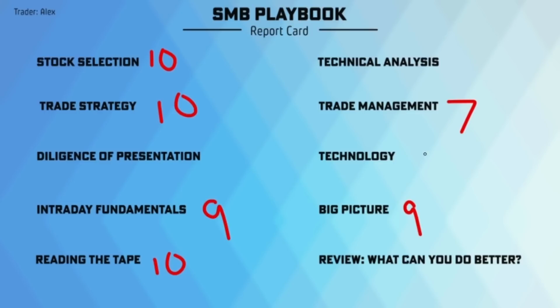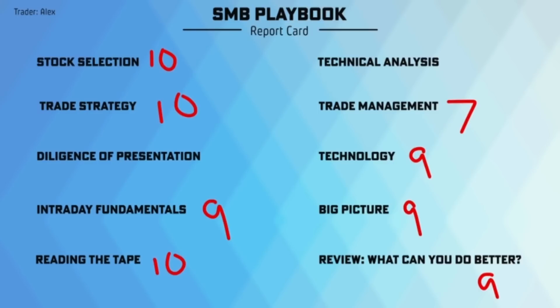Technology, 9 out of 10. Love that you're using the tools we have to find really good setups. Love that you're setting alerts at really important price levels. That's really good. Review, 9 out of 10. I think we're walking away with something concrete, and that's what we try and do here. It may seem like we just drone on and on about all the different trade ideas, this is important and this is important and that is important, and it can be confusing. The reality is, if you do reviews like this and you can walk away with one concrete thing to work on, you're going to be in a good spot.